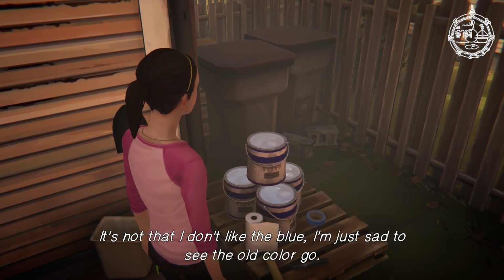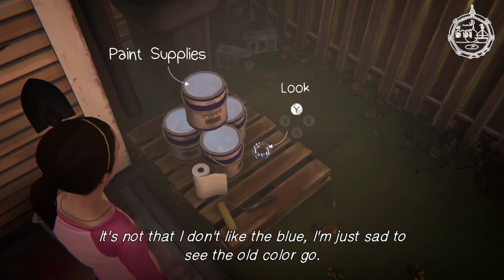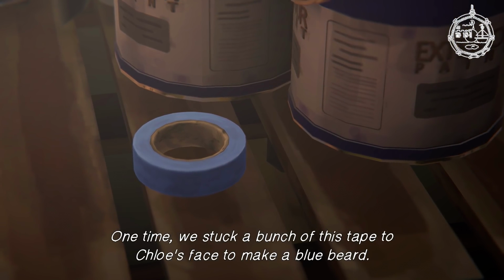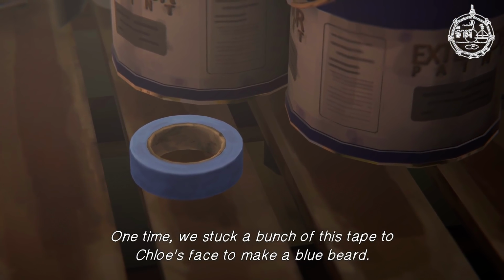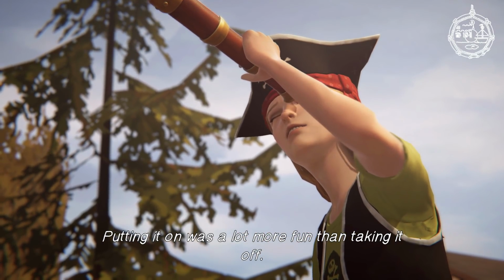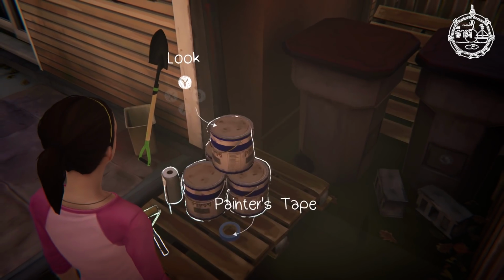It's not that I don't like the blue. I'm just sad to see the old color go. One time, we stuck a bunch of this tape to Chloe's face to make a blue beard. Putting it on was a lot more fun than taking it off. Ow.